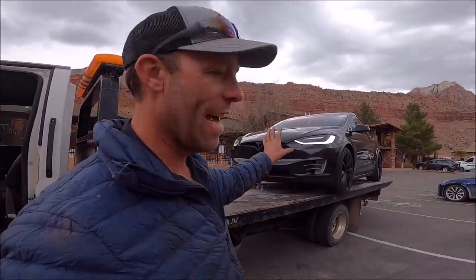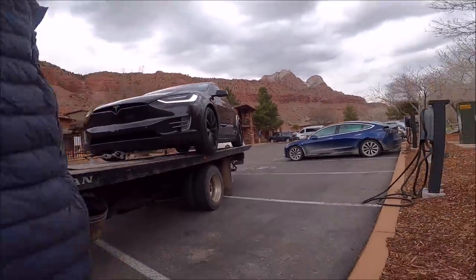See what she does. We dragged this thing around the back of the building, and now it has network, whatever that network is for Tesla. So now it's unlocked, everything's working. So here we go, we'll unload it.